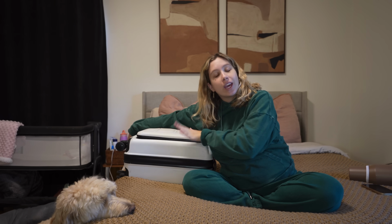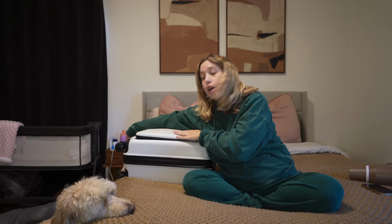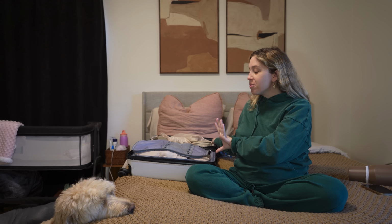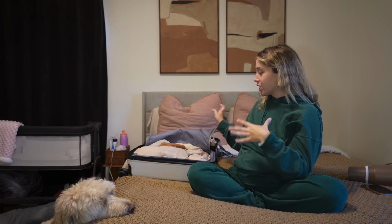Next up is the suitcase. Like I said, this is everything in regards to postpartum and baby, and eventually Cam will be able to shove his things in here, but for now, it's just me and baby. I also got some packing cubes this time, which I'm super excited about. So I'm just gonna go in with each packing cube and show you how I organized it all.